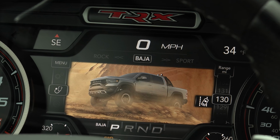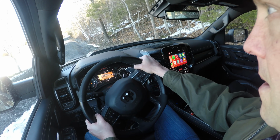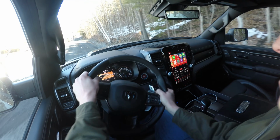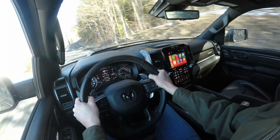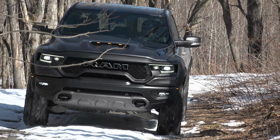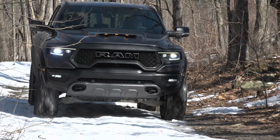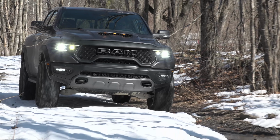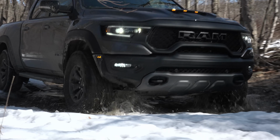Put it in the new Baja drive mode, and as the driver, you just make the steering corrections and let the suspension work its magic. It's ridiculously impressive and sounds amazing. But up here in New York, off-roading is generally a slower, more technical pursuit, especially in winter. And the TRX is a master at that as well, though its wide body makes some trails impassable.